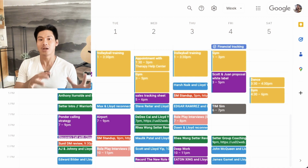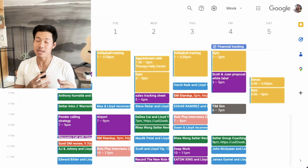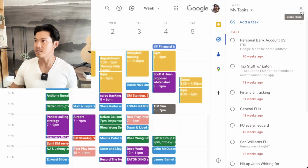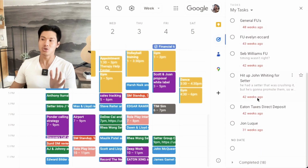So for you, how do you chunk off your day? I think the way that you can set it up is unique to your day-to-day flow, but this is really the way that I like to set it up. Now, something that's really cool is the to-do list here. You can actually utilize Google Calendar, and tasks is built directly within the UI here.